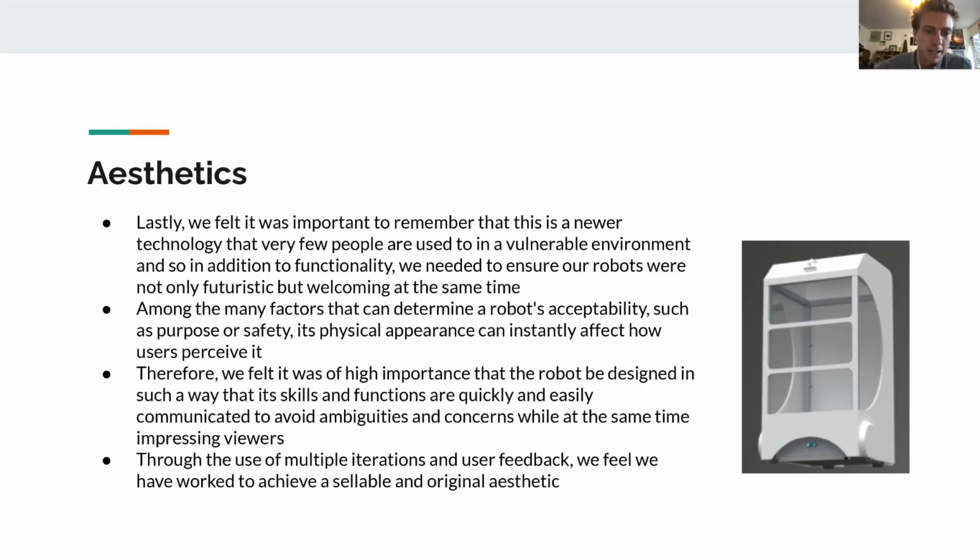And lastly, there's aesthetics. And so we felt that it was important for a newer technology in a very vulnerable environment to have, in addition to having functionality, it needs to be welcoming. And so its physical appearance can just instantly affect how people perceive it. And so therefore we felt it was of high importance that the robot be designed in such a way that its skills and functions are quickly and easily communicated and not ambiguous. And so through a couple iterations and user feedback, we feel we've worked to achieve a sellable and original aesthetics.